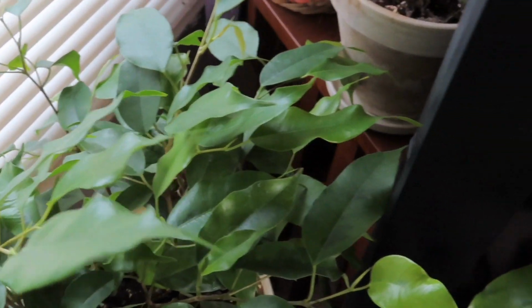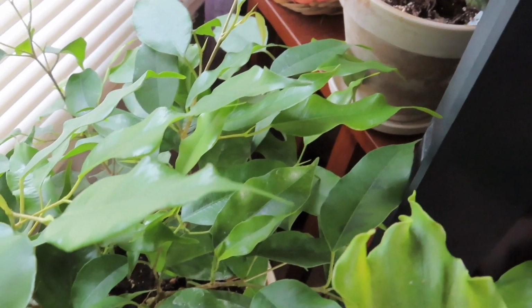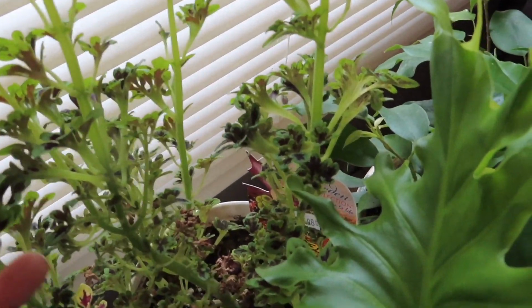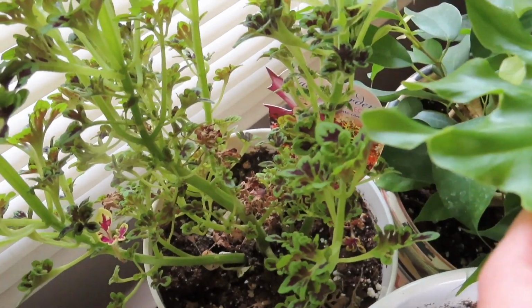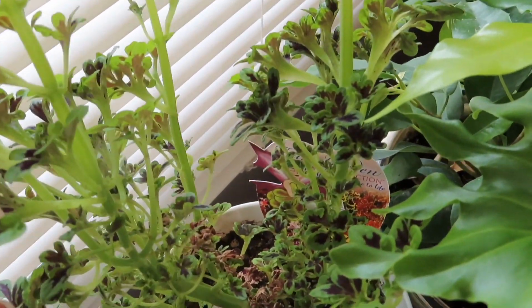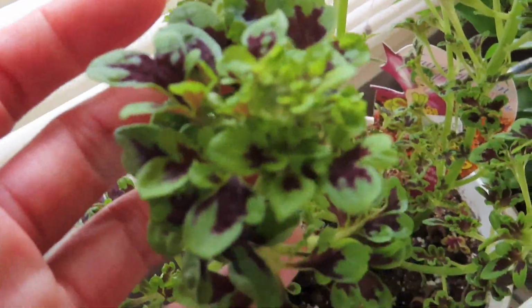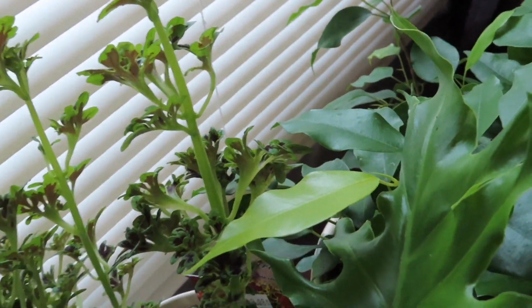This is, I guess, the east-facing window where it gets morning sun. Not direct, just indirect morning sun. And this is my coleus that has gotten bigger in this corner too. I don't know what I'm going to do with this one, it keeps growing and growing, so I just moved it here. I just don't know why the color is not as bright as when I first got it. But yeah, this is my coleus plant. I think this is a mini leaves coleus plant.